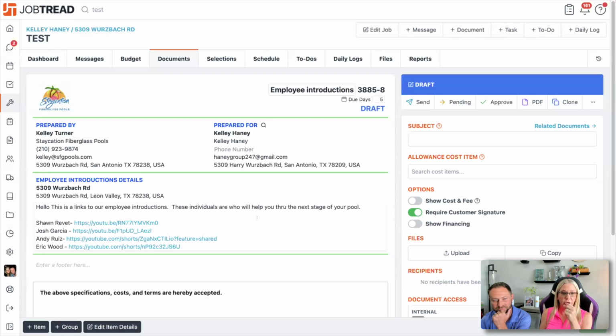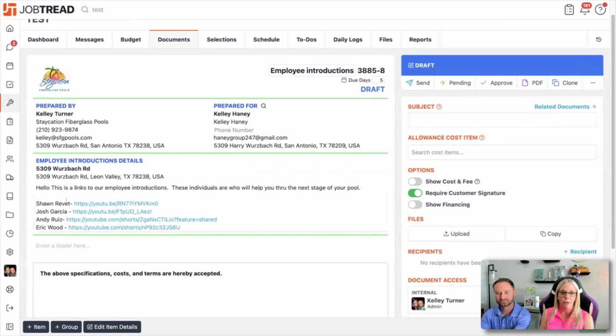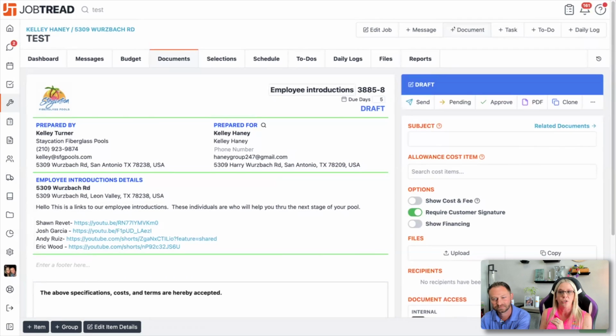This one is employee introductions. Like we talked about, we're really big on making sure they know who these people are. Sean is our superintendent, construction manager. Josh is our project manager. Andy is one of our QC managers, and we just hired another one. Each project will have an assigned QC manager, so they'll know which one is theirs. Eric is our site coordinator. When they dig, he verifies that the levels are right and everything's correct. Then they get an email or a text in the text group that tells them who's going to be on site for their install.